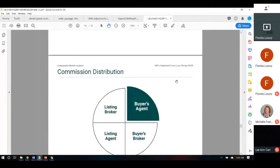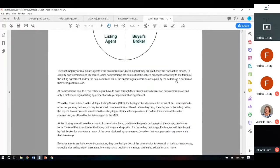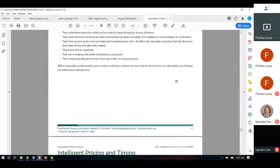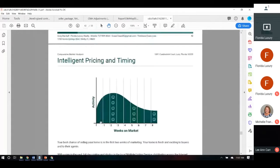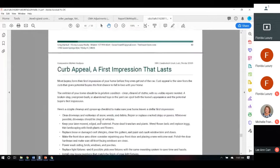And then for closing, this is something I honestly don't include when I keep it, but I just put it in here. But you need a real estate professional. This is kind of a piece of information. If you like it, use it. If you don't, intelligent pricing and timing. So again, this is the same information that was presented in the Matrix CMA, but it's just done a little bit differently. The intelligent pricing and timing, same thing that we had before, just presented in a slightly different way.